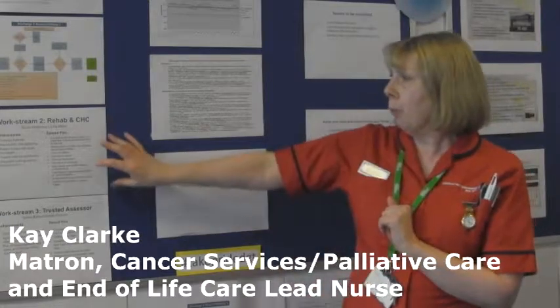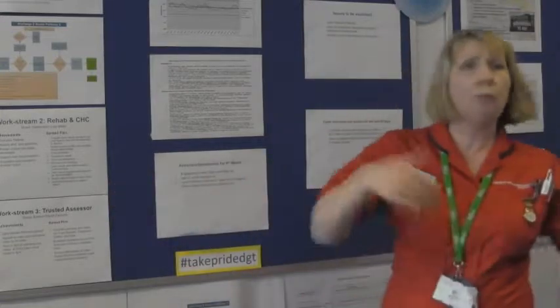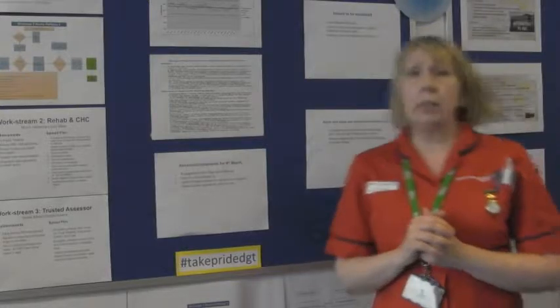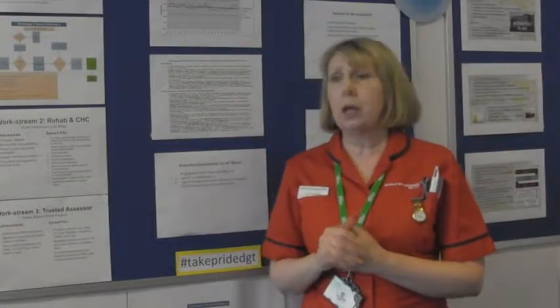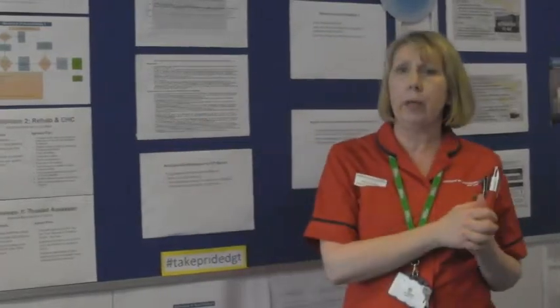So when we were looking at the rehab and continuing healthcare, again, that's divided into 2 bits. It all gets quite convoluted, but it all fits together quite well. So Lisa, who is the ward manager from Spruce Ward, had a lot to do with setting up a much easier pathway for her patients to go to Sapphire unit, for instance.